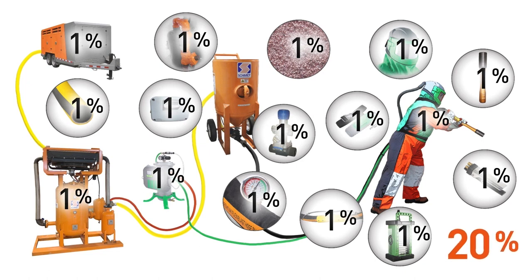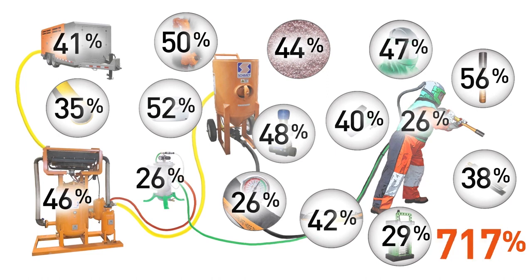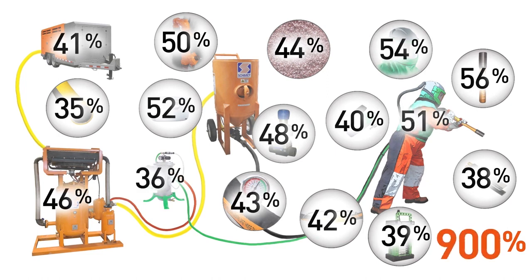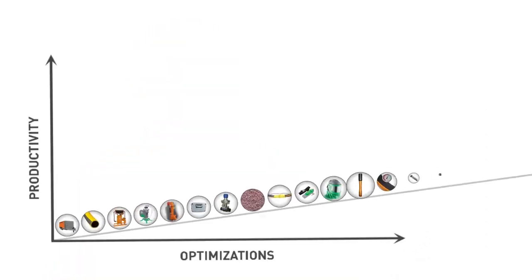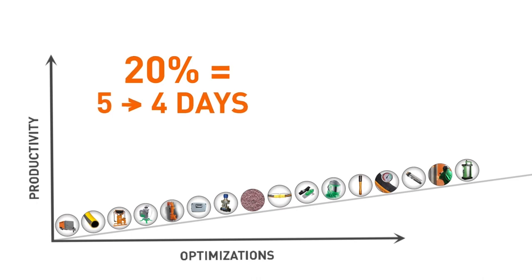But what if, instead of 1% gains across the system, you were able to facilitate even greater improvements, resulting in productivity gains as high as 900%? Now, this is where people generally get confused, and that's why so few companies ever implement this strategy. You see, the overall improvement is not simply a sum total of these various improvements. If this was the case, you'd still have a valuable gain in your productivity. For example, a 20% gain means you can accomplish in 4 days what typically requires 5, and that's pretty impressive. But that's not how this math works.